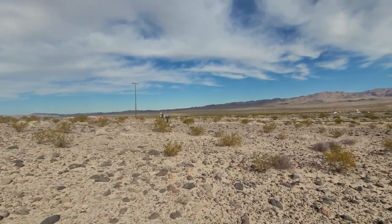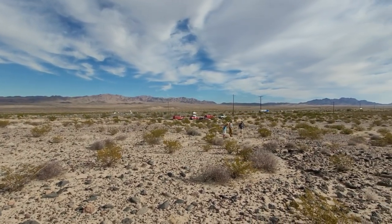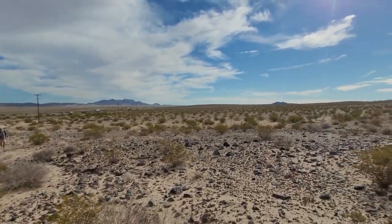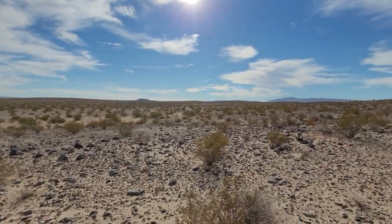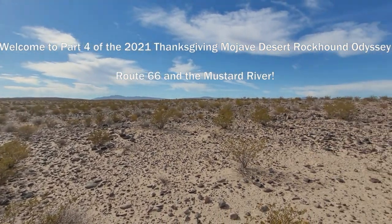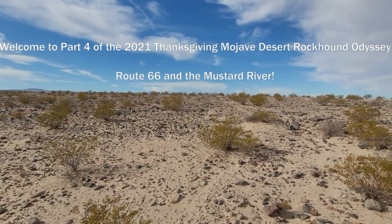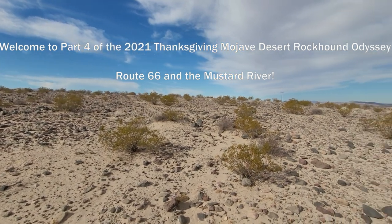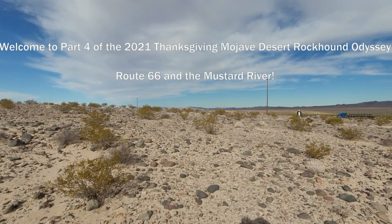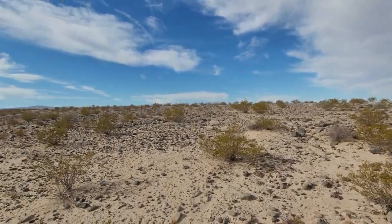All right, we've stopped along the road, Route 66, to just a random spot with just a ton of material. All kinds of stuff laying around. I know there's some chapinite here, there's some jasper. We'll see what else we got. Get back to you if we find something.